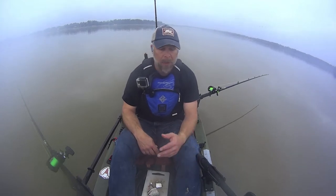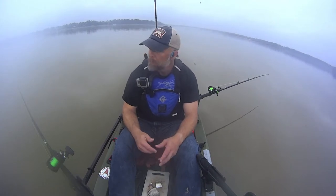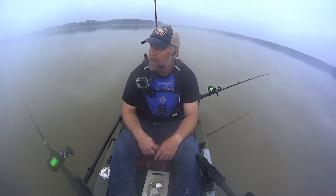I'm actually seeing some good activity on the scope, all sitting down there between that 5 and 7 foot range, which should be where my baits are setting. So I'm hopeful that I'll be able to put some fish in the boat. But again, it's a beautiful day to be out here, so I want to take advantage of that.